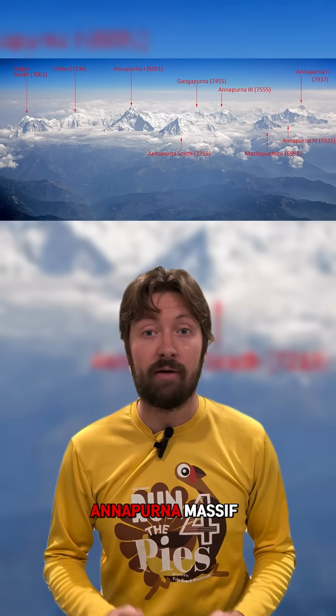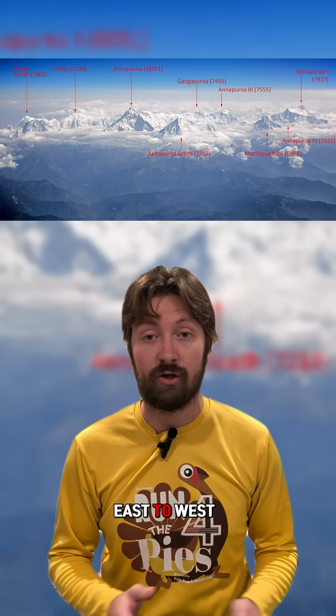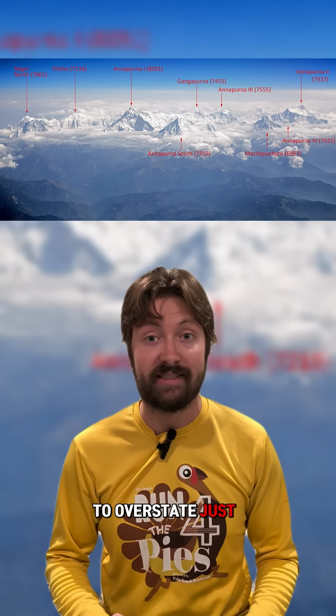This is the Annapurna Massif, a compact mountain range that runs 34 miles east to west in north-central Nepal, and it's hard to overstate just how impressive it is. Think of any possible criteria you could use to determine how impressive a mountain range is, and Annapurna exceeds it.